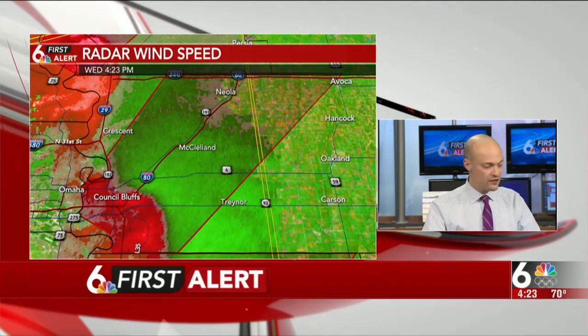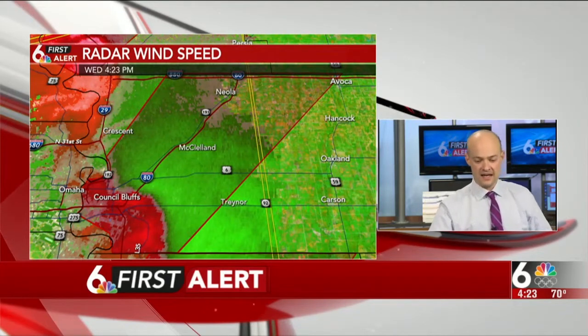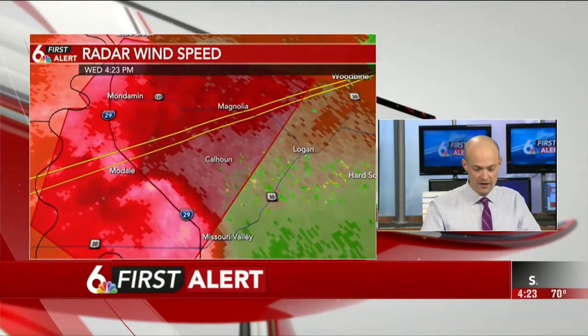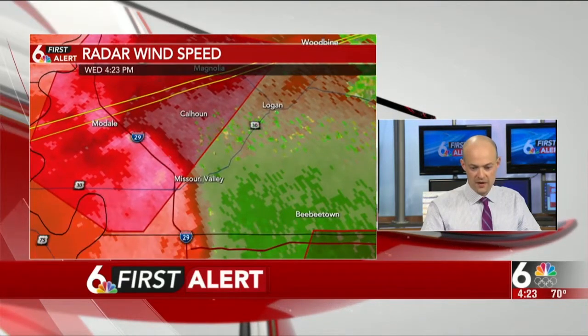I don't know where to tell you to go if you're on the interstate. Pull over. And if you know anybody that might be on that stretch of road, that is not a place you likely want to be right now due to the areas of rotation. Plus, some very strong wind, possibly an area of rotation up here near Modale, east of Mondamon towards Magnolia. This is likely ushering out some very, very strong wind.